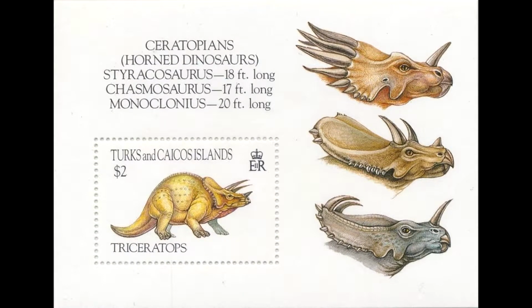This is probably one that most people would have in their collection. It's a $2 Turks and Caicos Triceratops plate. And it's cool. I don't know how much they go for these days in the stamp world. If you were going to go into stamp collecting, now would probably be the best possible time on the planet to do so, because everything's at an all-time low, because people just aren't doing it anymore.